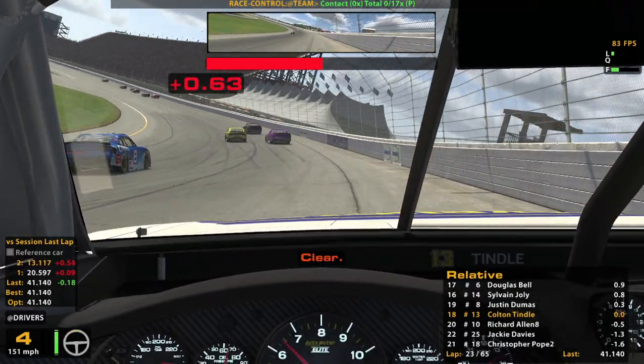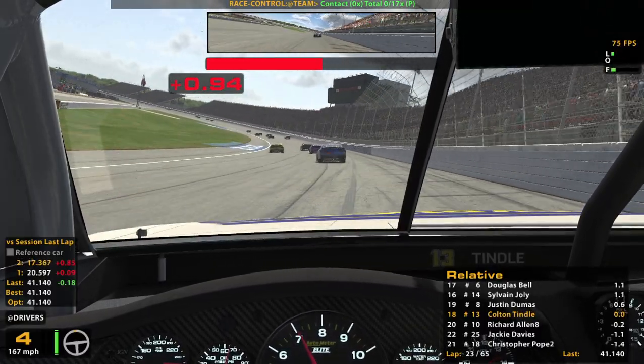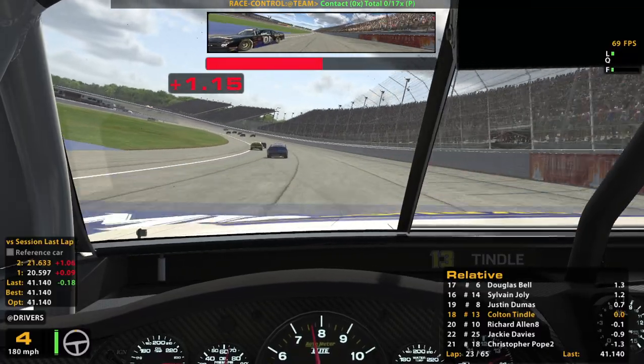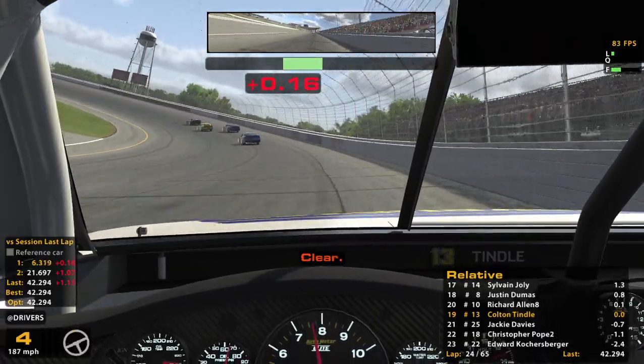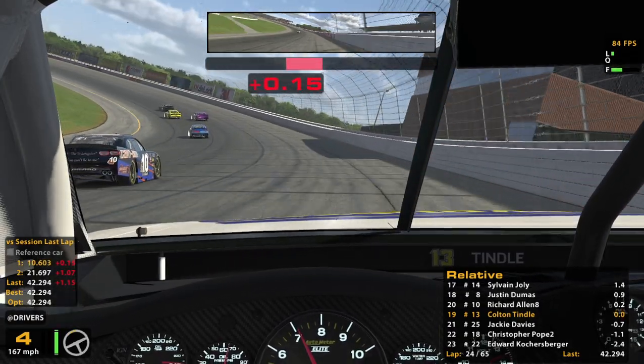Because I didn't practice the high side enough. Here I am, in the wall. Like a dork. This guy can get by, it's fine. Inside. Clear. These B cars are my kryptonite, man. I feel like I have all my worst races in terms of speed in these cars.